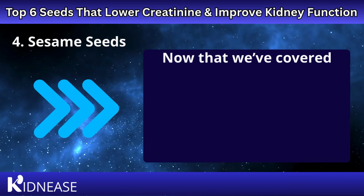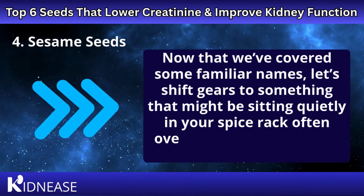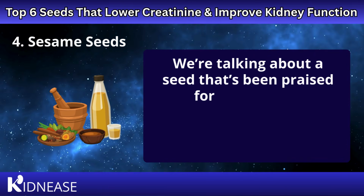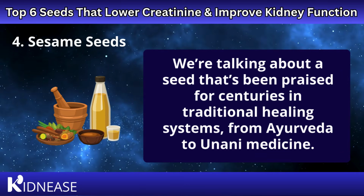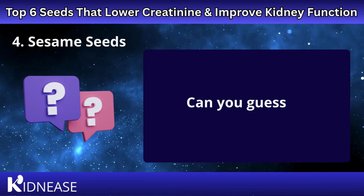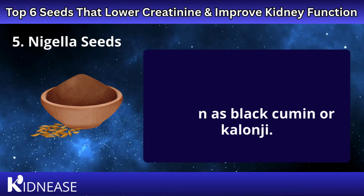Now that we've covered some familiar names, let's shift gears to something that might be sitting quietly in your spice rack. Often overlooked, but incredibly powerful. We're talking about a seed that's been praised for centuries in traditional healing systems, from Ayurveda to Unani medicine. It's black, tiny, and packed with ancient wisdom. Can you guess it? That's right, we're talking about nigella seeds, also known as black cumin or kalonji.